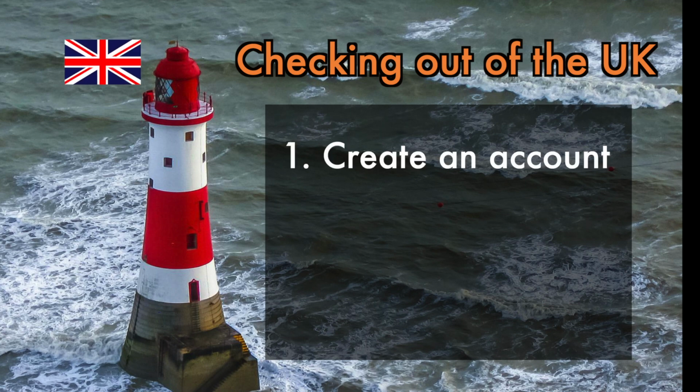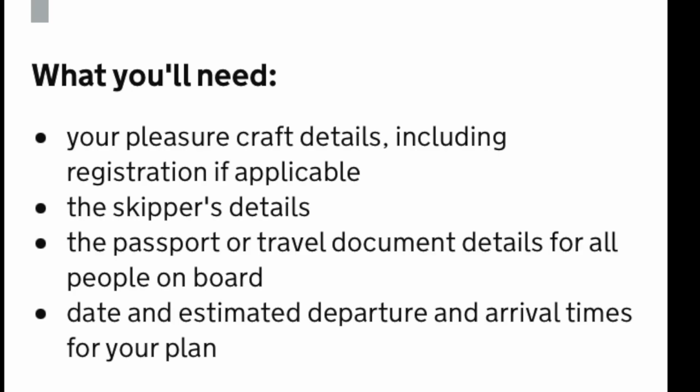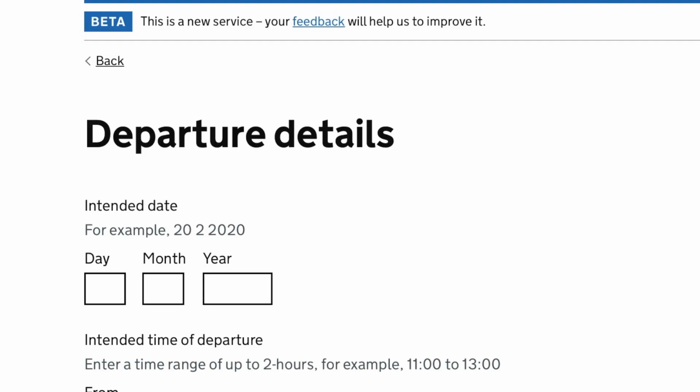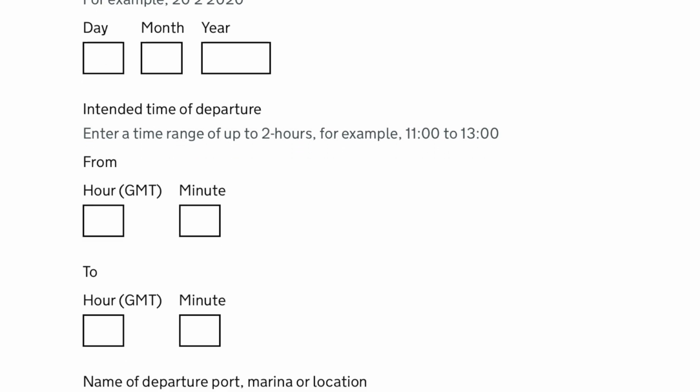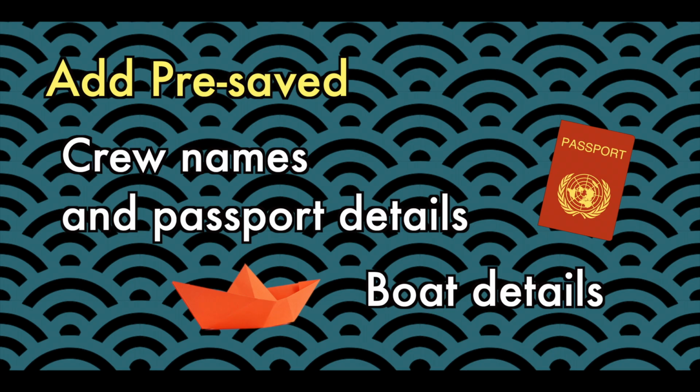You simply create an account, log on, and then create a voyage plan. The first time you do this, you need to enter your pleasure craft's name and registration if you have one, your skipper's details, the passport details of your crew, including yourself. These can then be saved and used in the future to make it even quicker. When you are ready to leave the UK, you create a voyage plan by entering your intended date and time and the port that you're leaving from, together with the dates and times of the port you intend to travel to. Add your pre-saved crew and boat details and press submit.